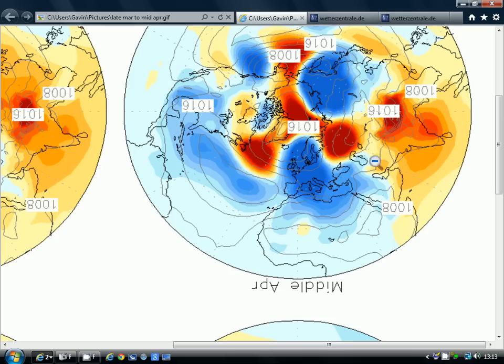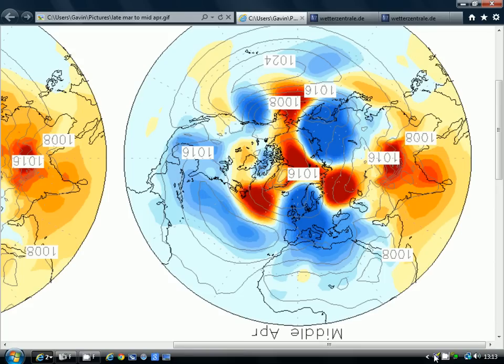And as we move through to the middle of April, it's seeing quite a big change taking place. The high pressure, the above average heights, the red colours, go up to the north, up towards Greenland. We set this trough of low pressure up around the British Isles. The jet stream is going something like that around the trough, so on the cold side of the jet and the cold trough of low pressure.